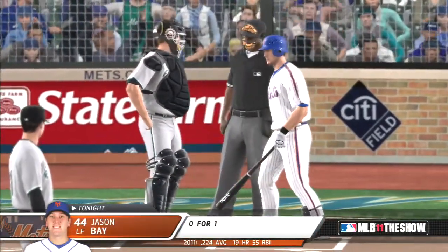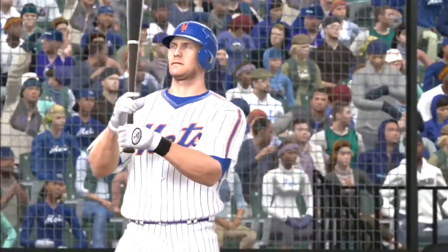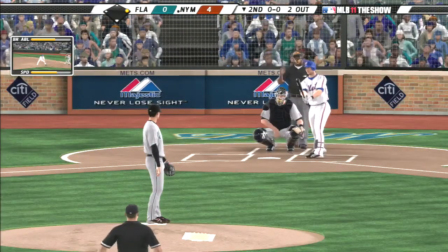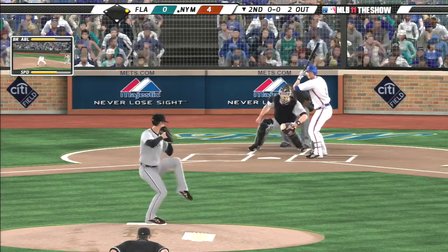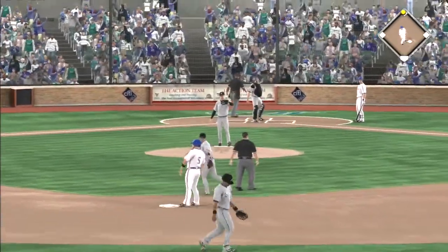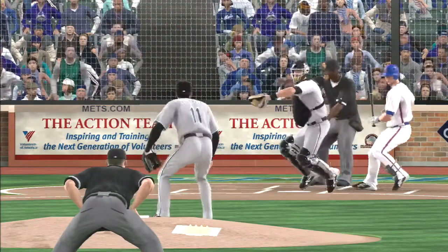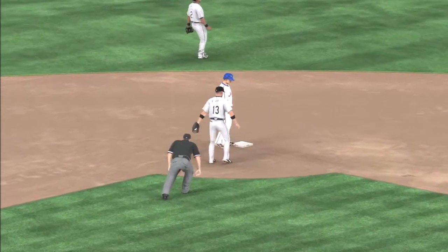Jason Bay will try it again. He flew out his first time. There goes the runner. Pitch is a called strike. The throw is not in time as he just gets in ahead of the throw. And this is what you have to do on the base paths. Continue to apply the pressure. Even with a 4-run lead, if you think you can take second, go for it.